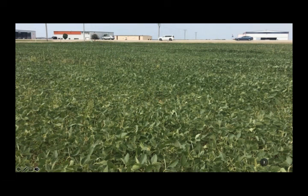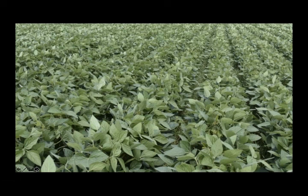Another field where that same technique was done, cereal rye interseeded with soybeans in the spring, and that took care of all the weed management for those organic beans. But this is a higher risk system. I'm seeing farmers using it increasingly, but we definitely need more research to understand how to reduce risk in the system and maximize success. Another photo of the same thing. It's just amazing to me when this does work, how beautiful it is.